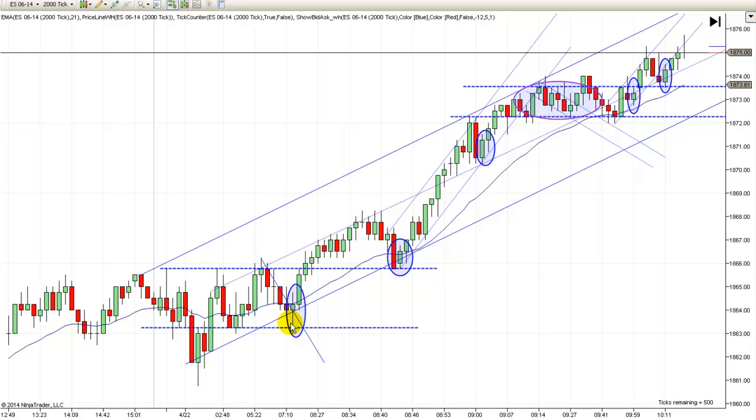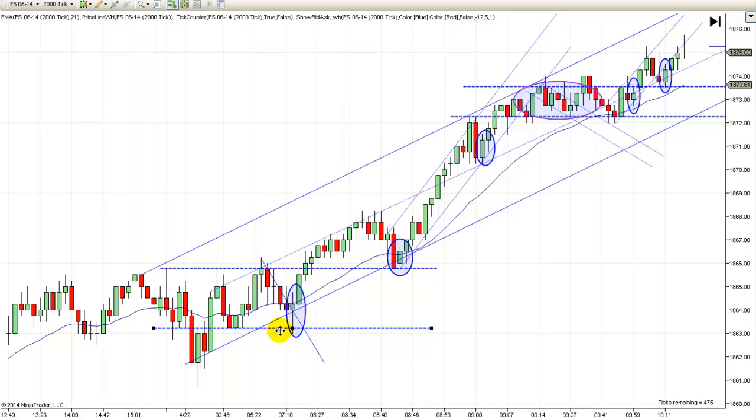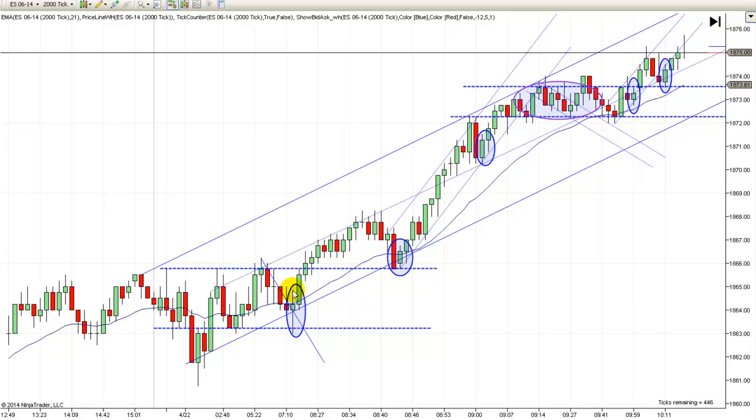It's really a two-legged pullback. You got a little bit of overlap here, and you got some matching lows across here as well. You can see that when we fail and break lower, but it's really just a retest of this original support level right across here. And we tested that, and it turned up higher.